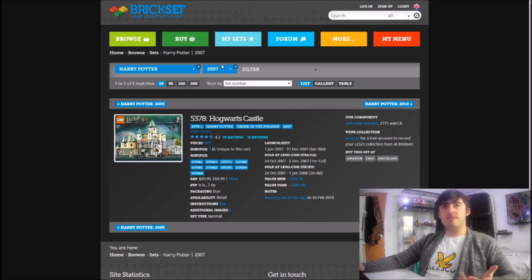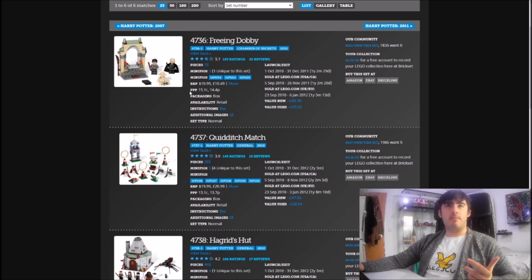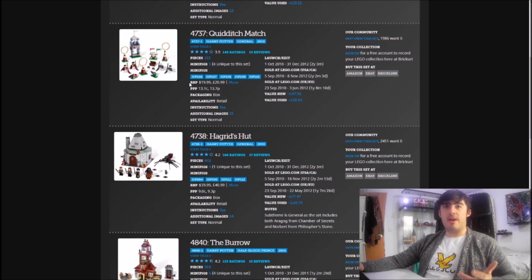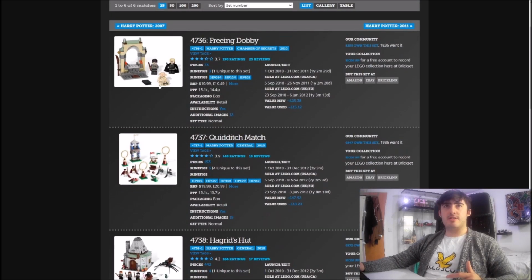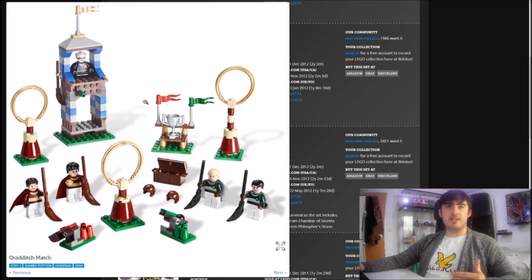So this wave really does have sentimental value for me, because this is the first LEGO Harry Potter theme or wave, whatever you want to call it, that I collected religiously. I bought every single one of these sets as a kid, because I was about 12 years old when these sets came out, and I bought every single one with my pocket money. So we had Freeing Dobby, the Quidditch match, which is a great set.